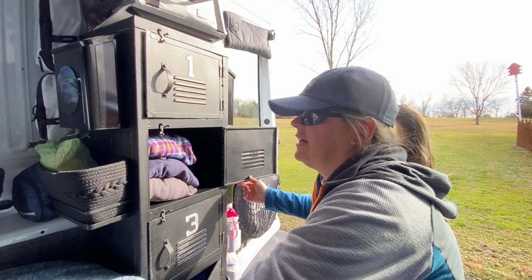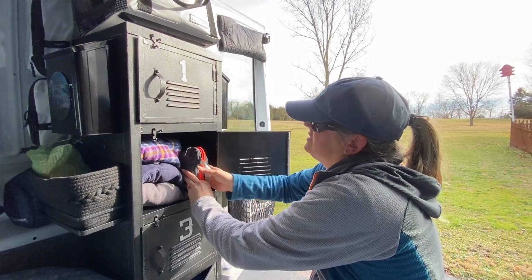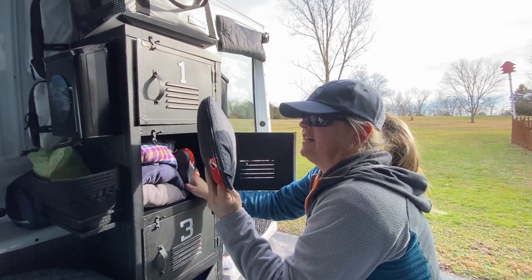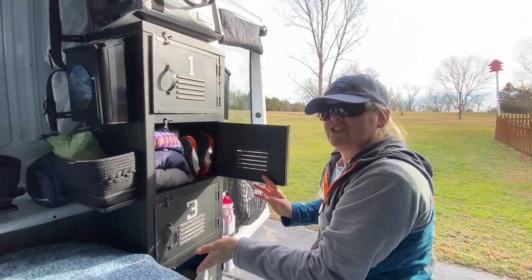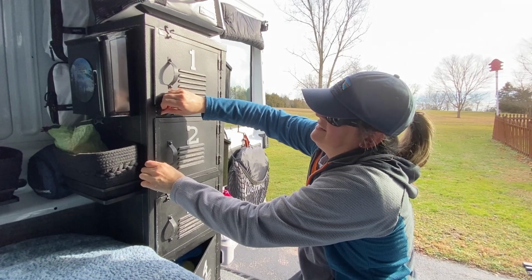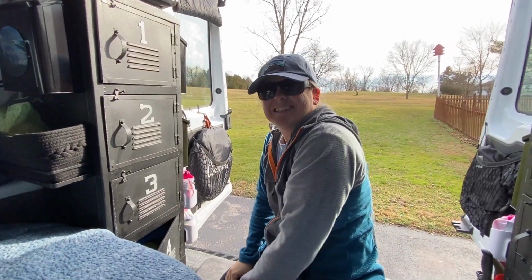Her warm stuff. Right. So t-shirts, hiking shirts, everyday shirts, ta-da! And the door closes.